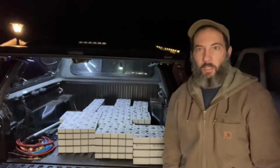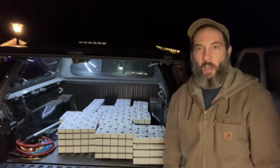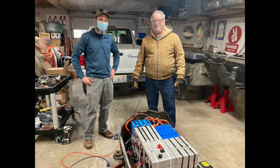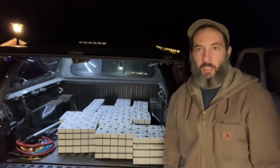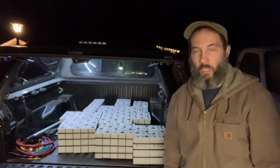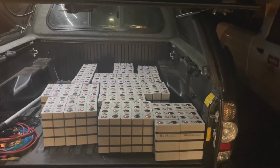So it's been a long day. It was about 12.5 hours to Eugene, talking to Lanny, loading up the cells, and driving home. We got home about 7:30 tonight. Now all I've got left are the cells to unload. So let's take a look at them in the back of the truck.